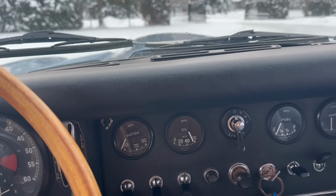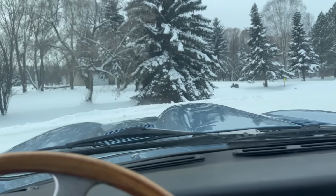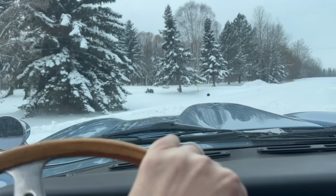But it's awfully cold out today, so let's get it in gear. Take it for a little spin. Feel like we're on an expedition of sorts. The snow is actually quite deep. So if you're wondering how it's a snowcat today.